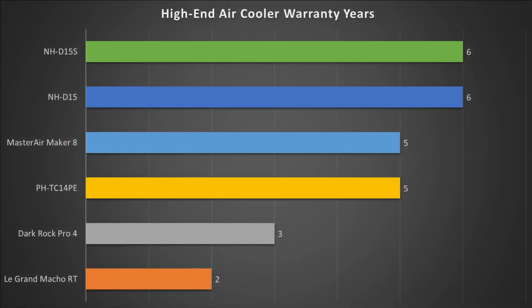The final category to compare these coolers on is warranty. You can see the NHD15S and the NHD15 are tied for longest warranty at 6 years, which is quite nice. You can tell Noctua has a lot of faith in the longevity of their products if they're willing to support them for that long. Then the Master Airmaker 8 and the PHTC 14PE come in at 5 years, also a very good amount of time to expect a cooler to last.